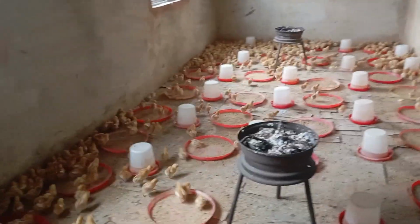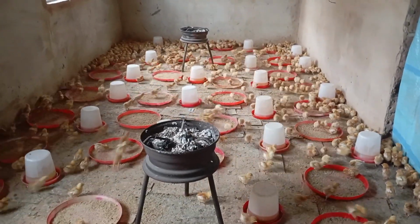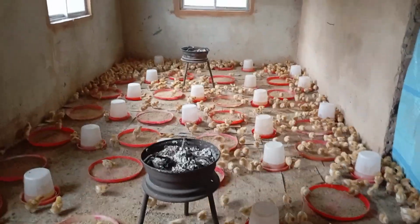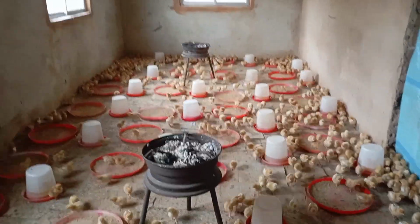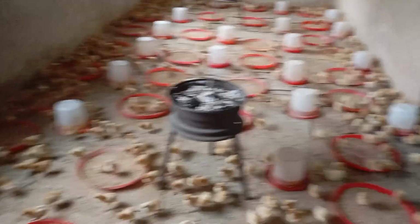Like if you remember yesterday when it was raining, the room temperature went down, so we had to put one charcoal pot on. But today, even with the temperature still down, no charcoal is on because of the birds' behavior. You can see how active they are. That's how pullets are for you.